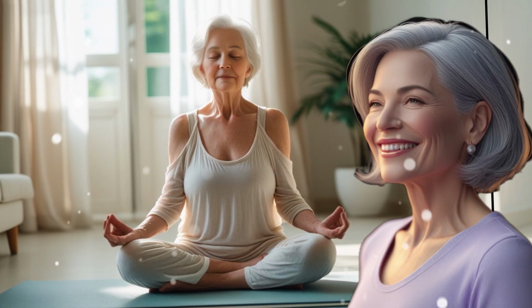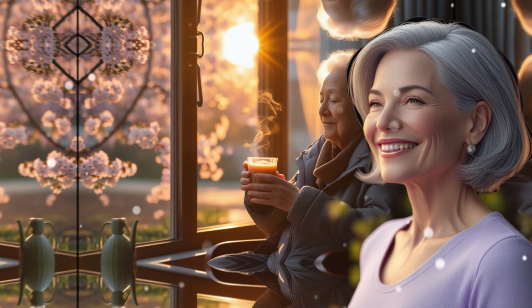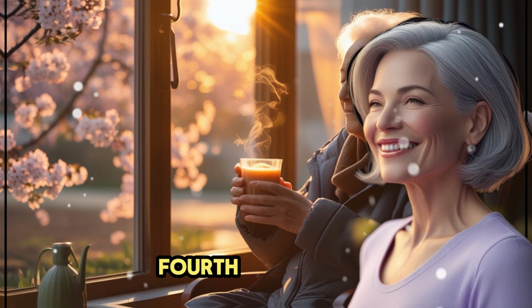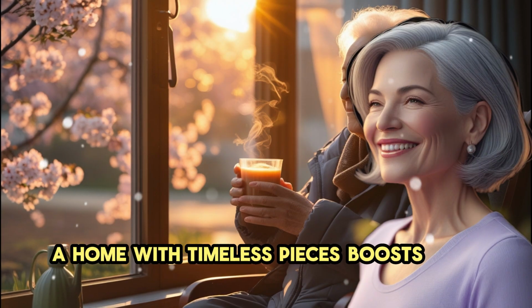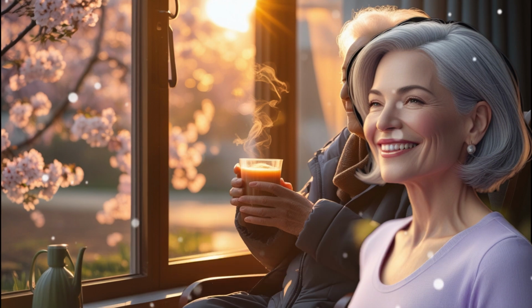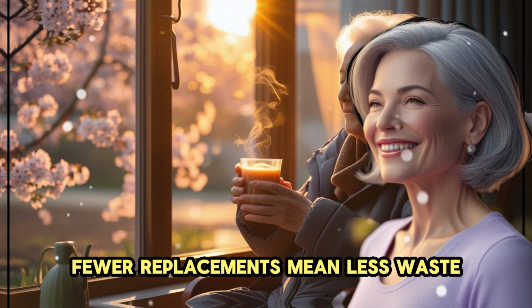Third, comfort. Well-made items like soft bedding or ergonomic tools make daily tasks easier on aging bodies. Fourth, confidence. A home with timeless pieces boosts your pride, whether you're hosting friends or relaxing alone. And it's eco-friendly, fewer replacements mean less waste.